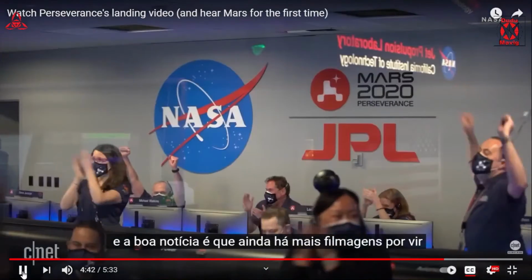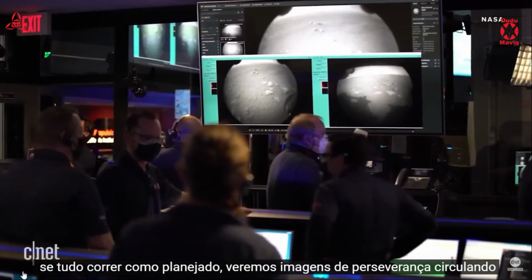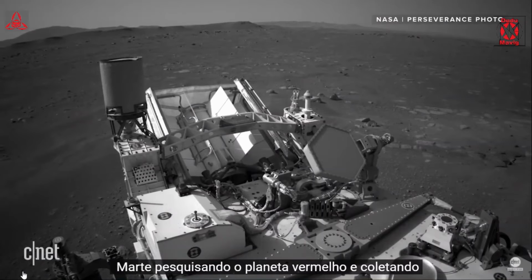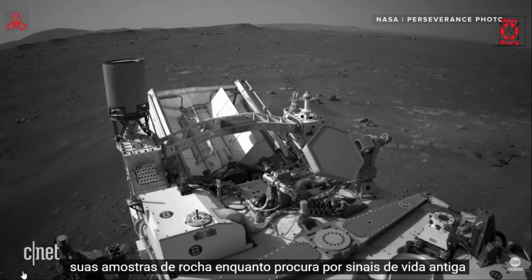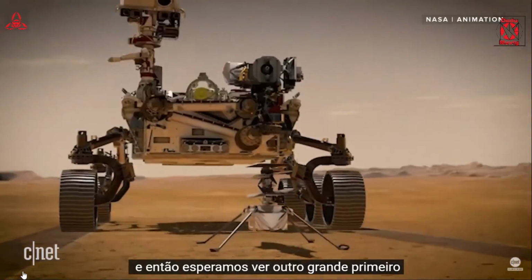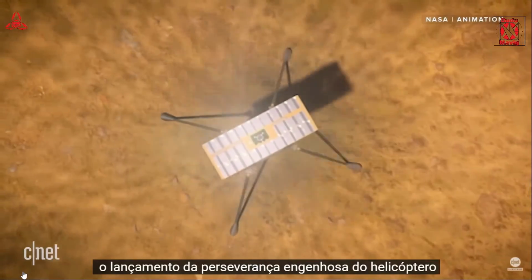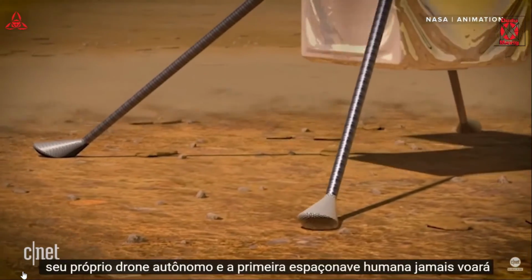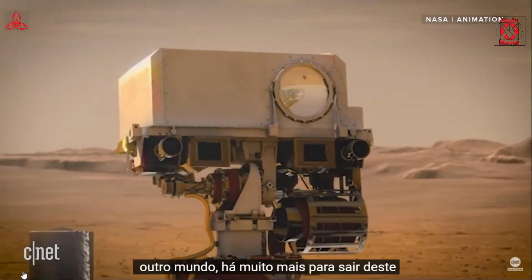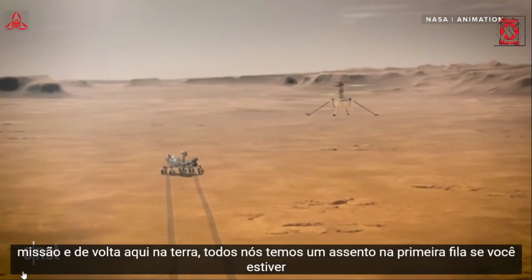And the good news is, there's still more footage to come. If everything goes to plan, we'll see images of Perseverance roving around on Mars, surveying the red planet and collecting its rock samples as it searches for signs of ancient life. And then we'll hopefully see another big first: the launch of the Ingenuity helicopter, Perseverance's very own autonomous drone, and the first spacecraft humans will ever fly on another world. There is so much more to get out of this mission, and back here on Earth, we all have a front row seat.